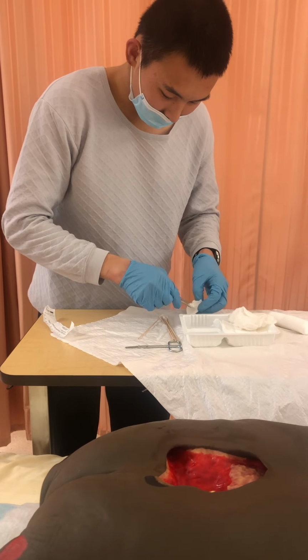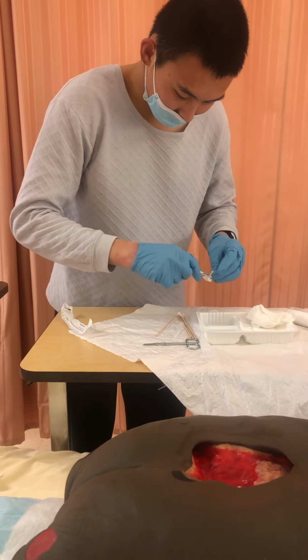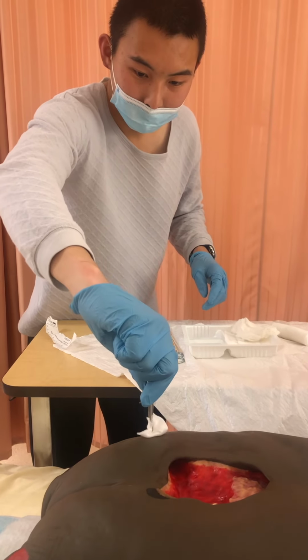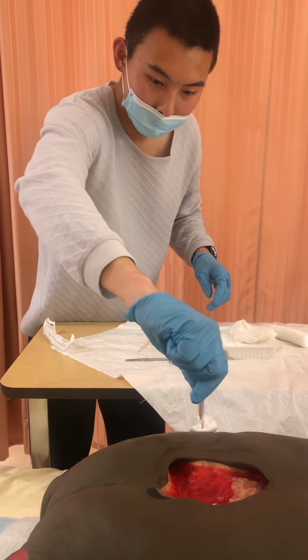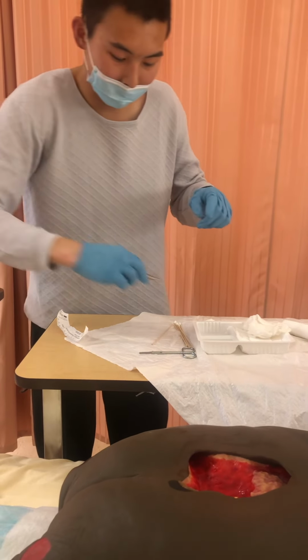I have a fresh pack of sterile gloves. This is a good pair of gloves, and I'm going to wipe the wetness over here, just because I have the most room here. And this is still sterile, and I discard. Now I can assess the wound.